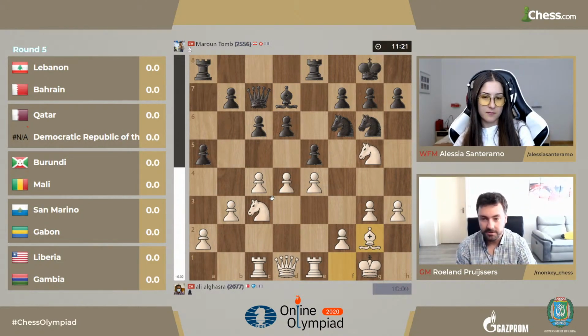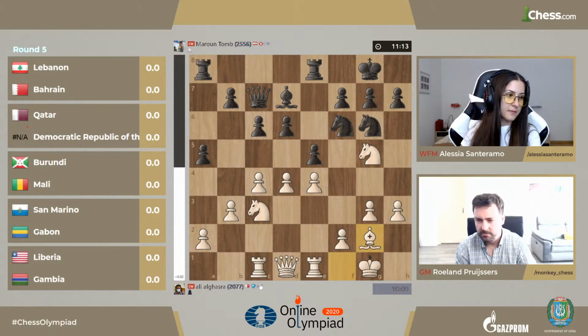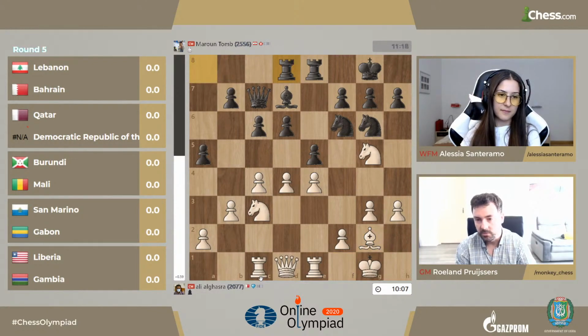Well, bishop g2. I was just gonna say that it's normal to put the bishop on g2, so that it's a little bit more protecting of the e4 pawn. Rook e8, normal move as well. Not necessary, but definitely an okay move.